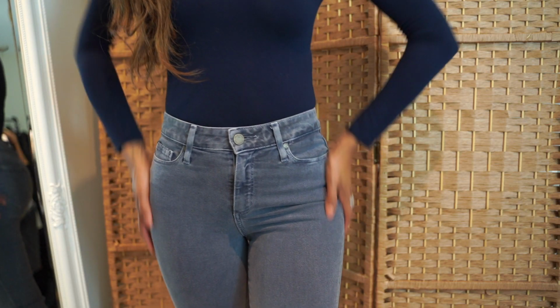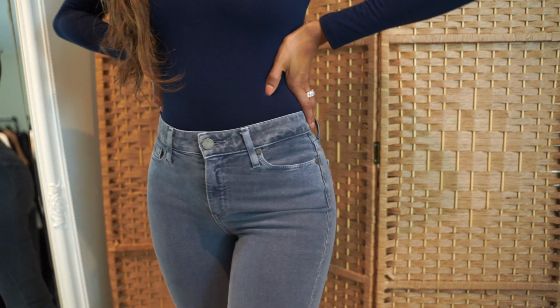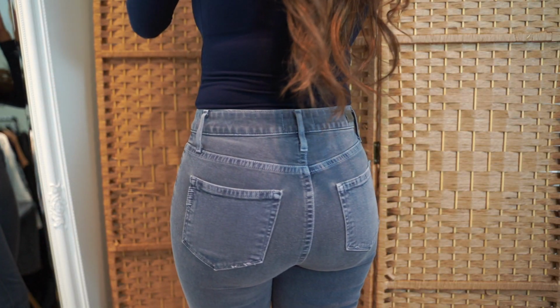You put it on and it is so smooth. It's hard to explain because a lot of times soft jeans mean that it's really just less of a denim, and that's not it at all. The way they have processed it, they've just done it in such a great way. What I also like about these is they're super flattering on the butt.